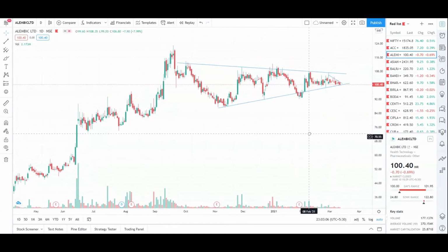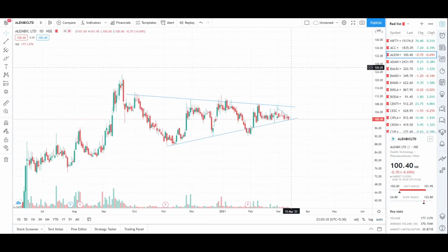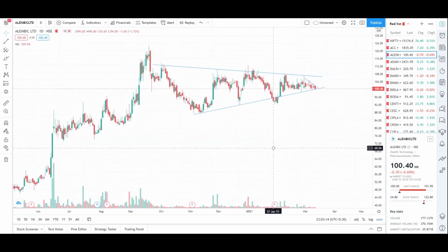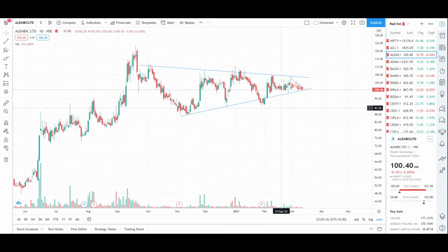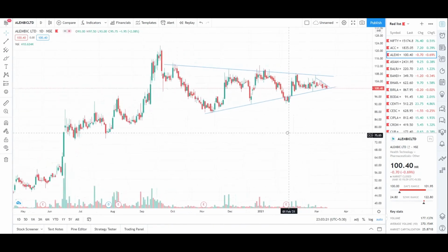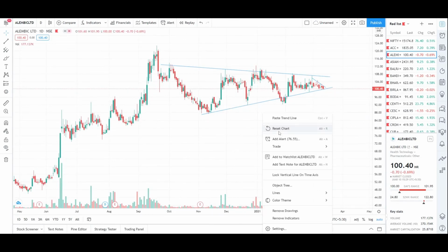That is, for long-term investors, you can hold it for as long as you want to. I believe it has the potential to become a long-term investment stock as well. But me being a trader, I'll be trying to book a quick buck in this stock. But I just wanted to share it with you. Even fundamentally, it is looking very strong. So this is the stock. You can keep this in your watch list.